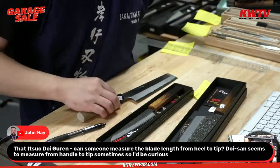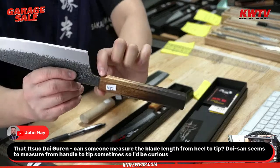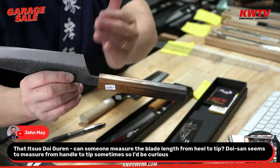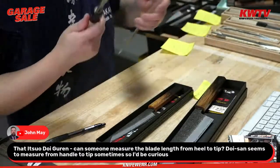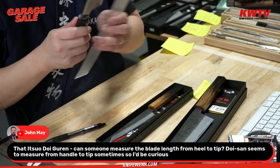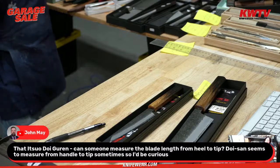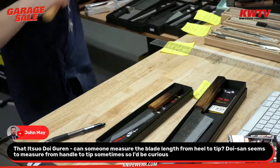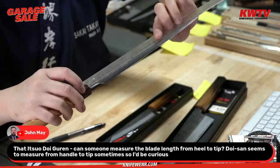Whereas in some places like Sakai, this tang part, where it meets right here, is as thick as the handle. It's just a style, so they actually have to make this part a little thinner. This gap or little dent is called machi. Often the Yanagiba and the Usuba have the machi. But generally speaking, if there is a little machi right here, they measure from the machi to the tip. So this one's 240 mil.